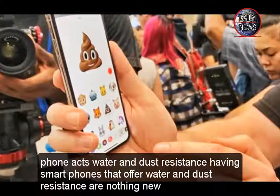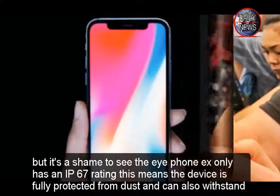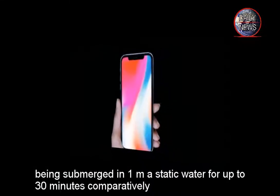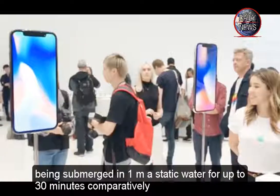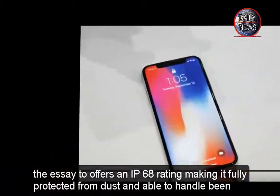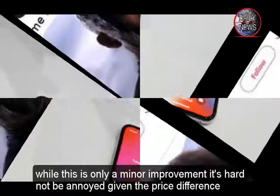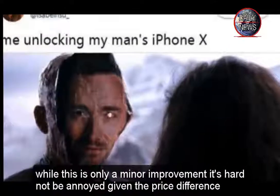Water and dust resistance. Having smartphones that offer water and dust resistance is nothing new, but it's a shame to see the iPhone X only has an IP67 rating. This means the device is fully protected from dust and can also withstand being submerged in 1 meter of static water for up to 30 minutes. Comparatively, the S8 offers an IP68 rating, making it fully protected from dust and able to handle being submerged in 1.5 meters of static water for up to 30 minutes. While this is only a minor improvement, it's hard not to be annoyed given the price difference.